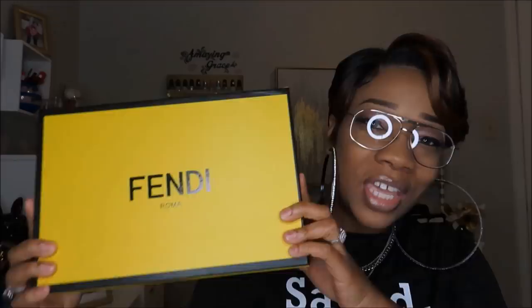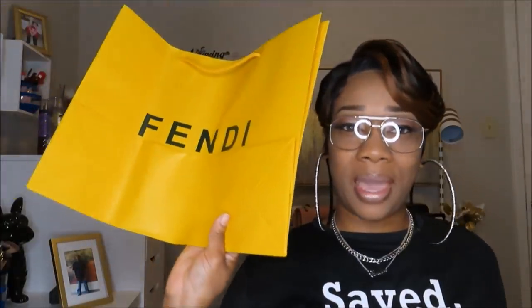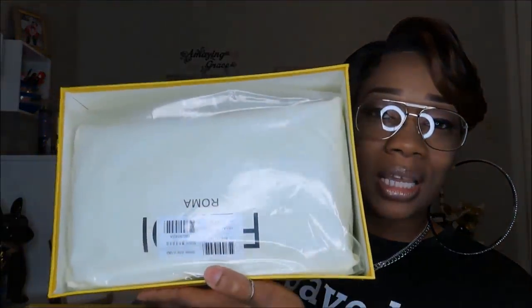I do have a Fendi right here, and it came pretty packaged well, y'all. It did come with a gift bag right here, just in case you want to give this to somebody, you can store it in that bag. So we're going to go ahead and do this unboxing together. This is what it looks like, and it comes with the receipts and stuff like that inside of the box. Go ahead and take all the plastic off, y'all.